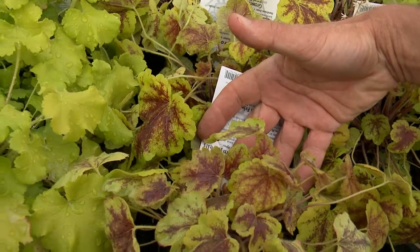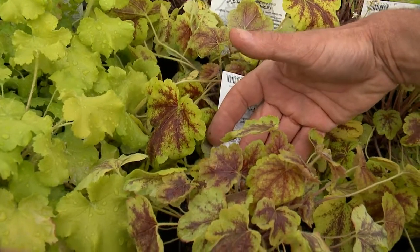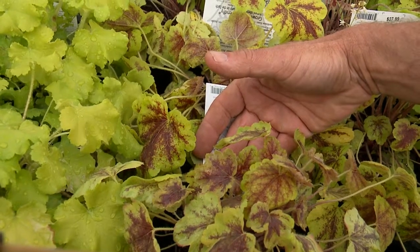Even perennials in containers or in the ground, Heucherellas, Heucheras, Tiarellas. This one's Solar Eclipse. So take it from a guy who was part of the houseplant craze in the 1970s. It's deja vu all over again, and I love it, and so will you.